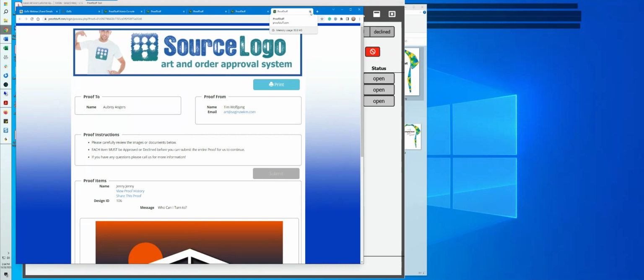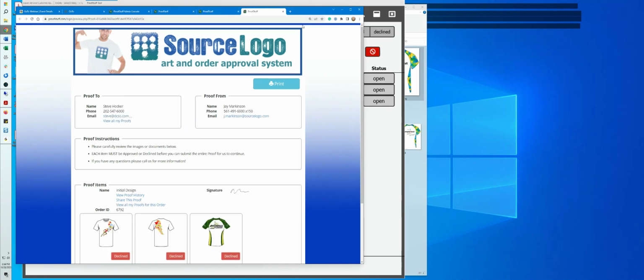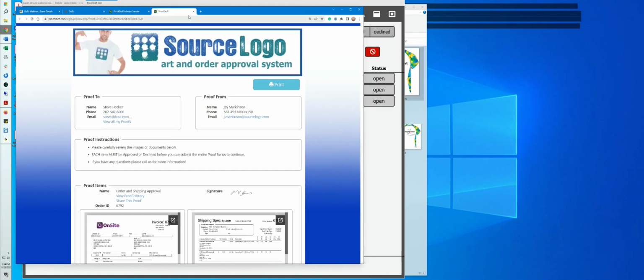Excuse me. Okay, let me close some of these tabs.